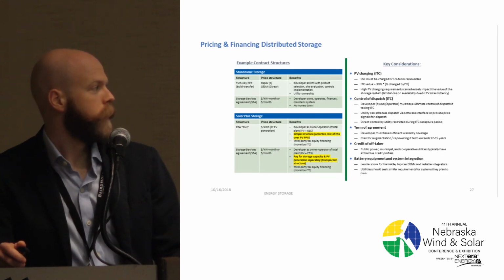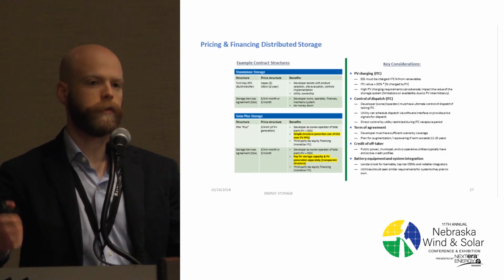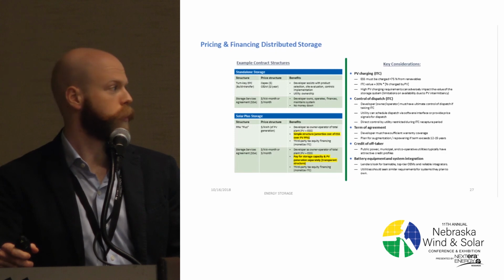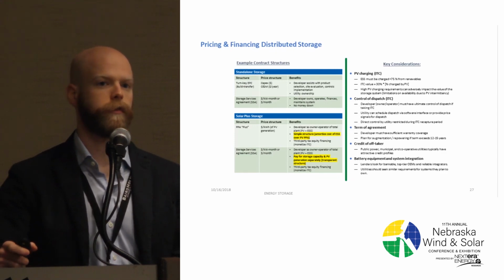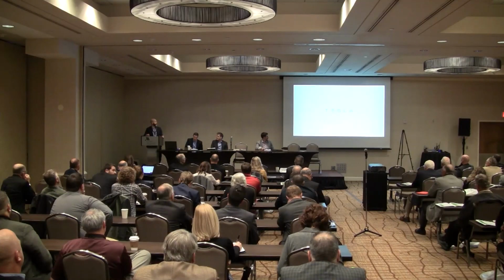And last but not least, there are little things like credit. Utilities, especially these public power utilities, tend to have quite good credit, so it can actually help you in terms of procurement. And also the design and integration configuration of the system is something you should talk to your developer about, or pay close attention to if you're developing your own system.